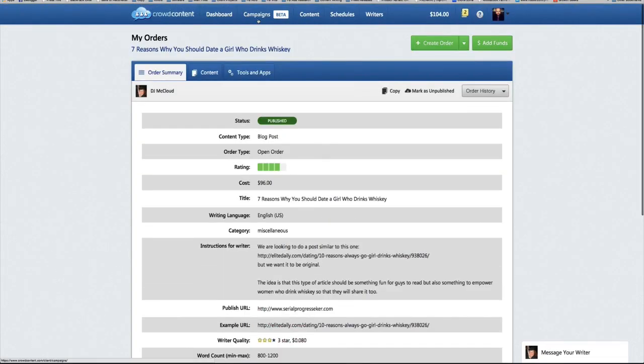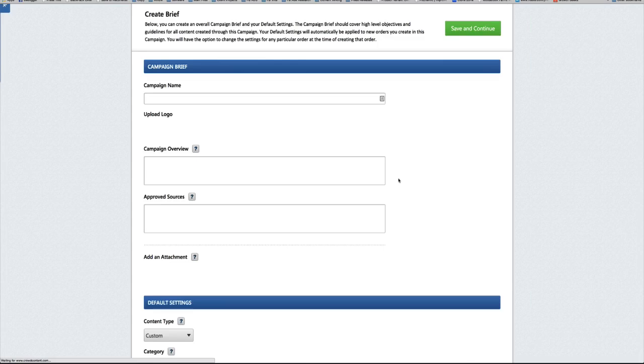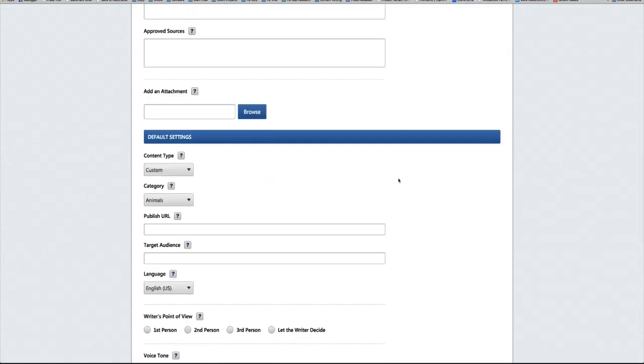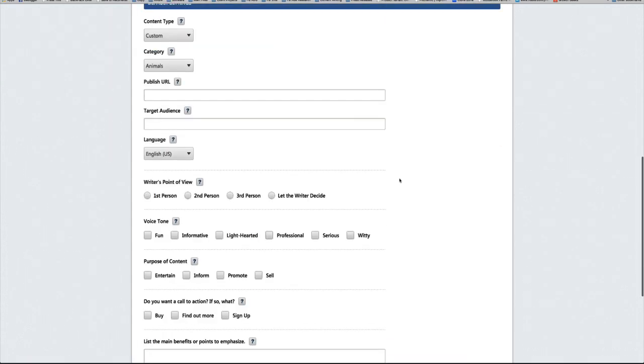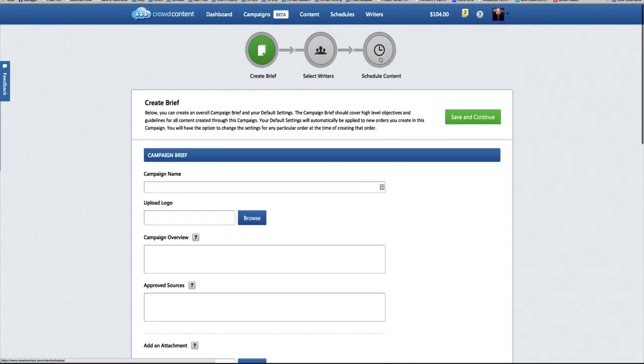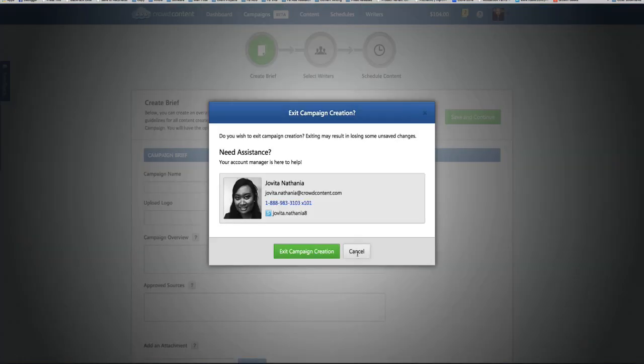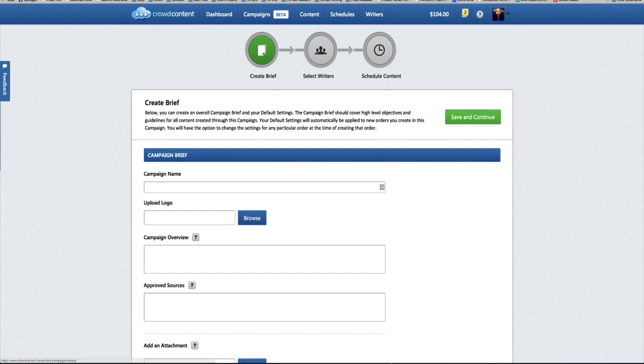Now, here's what's cool. We've got campaigns that they're starting in here. I can pre-plan content on a calendar and say I need content that's based on this, and we can start scheduling content that I need this content every week. So they'll deliver on a schedule for you. Not going to get much more into that, but does that make sense to everybody?